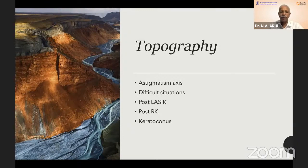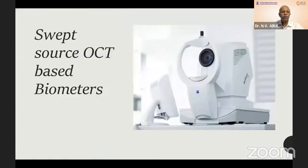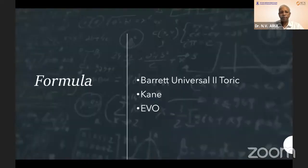In all situations which are abnormal, like post-LASIK, post-RK, a keratoconus or a highly irregular cornea, a topography is extremely important. We need to know not only the axial length, we need to know the ACD, the lens thickness and white to white. All of these can be read off manually. If you have an automated instrument that gives you all of these, well and good. Swept-source OCT would be the best, is the gold standard now. It doesn't mean that you throw out your ultrasound biometers. You can work with them too. White to white can be taken off with just a vernier caliper.